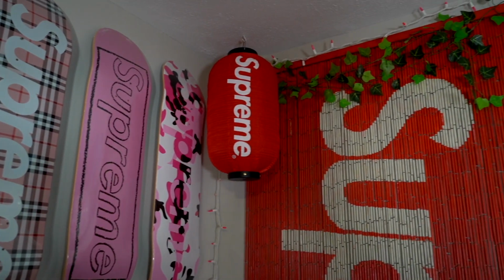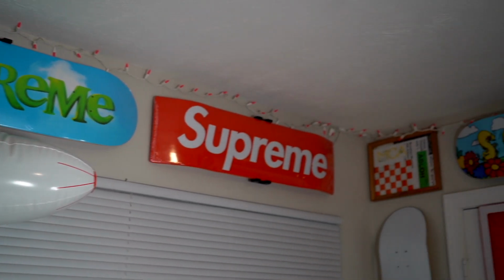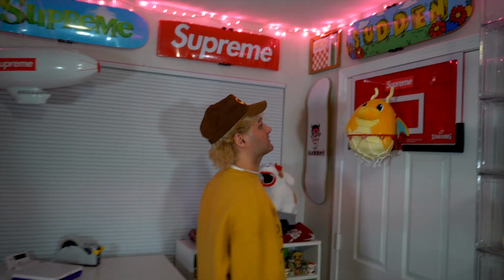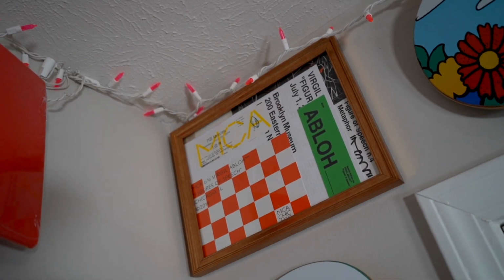And then over here, this is where I do all of my shipping, because I said I primarily sell online, so I do most of my shipping right here. And I also forgot to mention the Supreme lantern over there in the corner. But then we got some more Supreme decks hanging up. We got the Blimp. We also got my brand Sudden, those decks hanging up as well. And then me and my friend Joey actually went to Virgil's museum way back in the day.